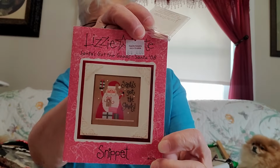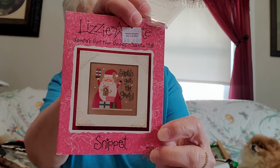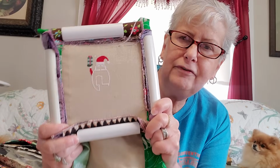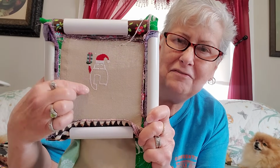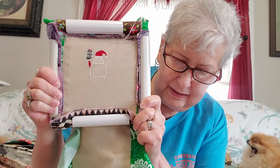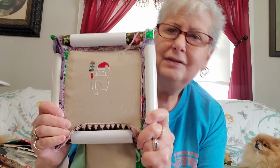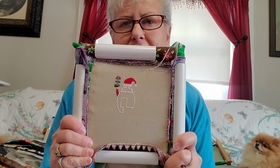And then I have these in the same bag. Then the next one I have started is Santa's Got the Goods, Santa 2008. And this is my progress on it. It looks kind of funky, but that's the outline of his beard. And then I think that square in there is a package he's holding. So I got that much done.